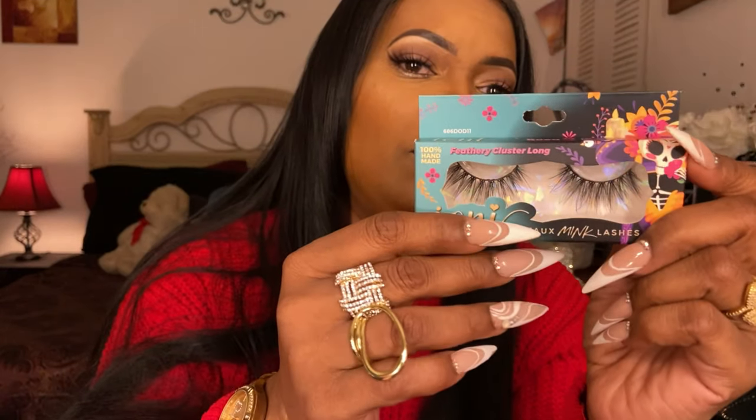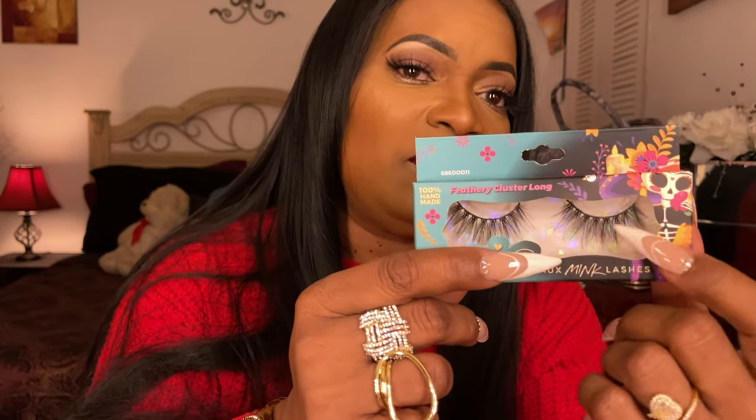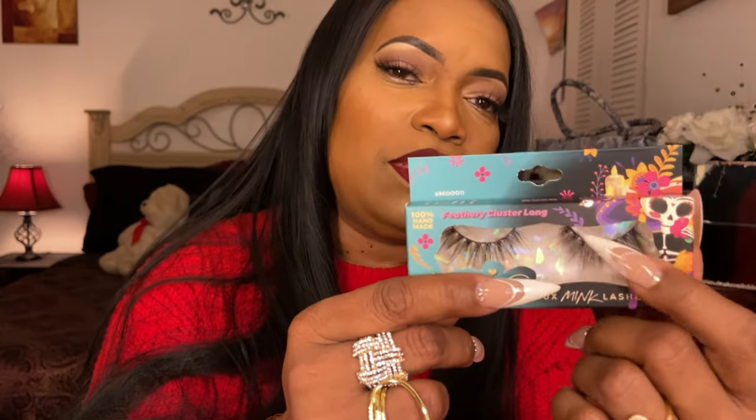And this particular lash, I'm trying to look for the lash style on it. This is called Rosa. I like to just say that, but it's called Rosa. But look how beautiful they are. And they're really dramatic in the look of them all. And they give just enough density without them being too heavy.